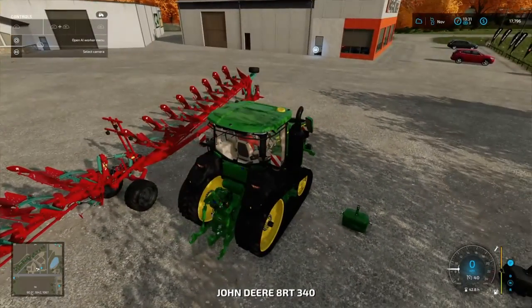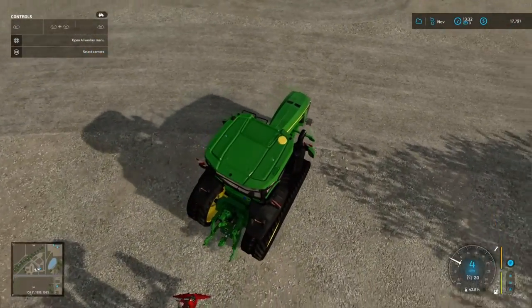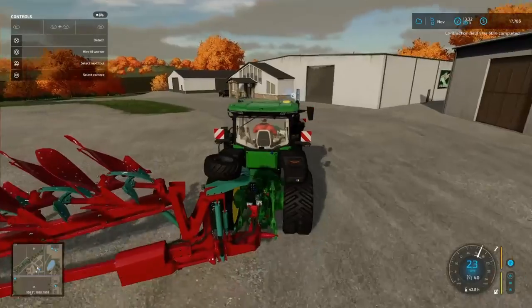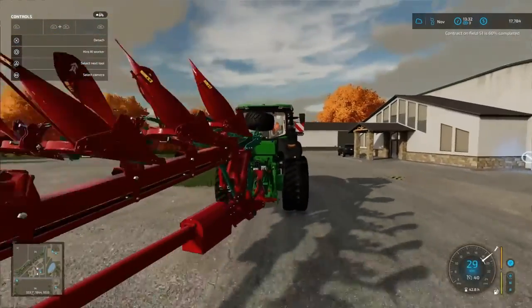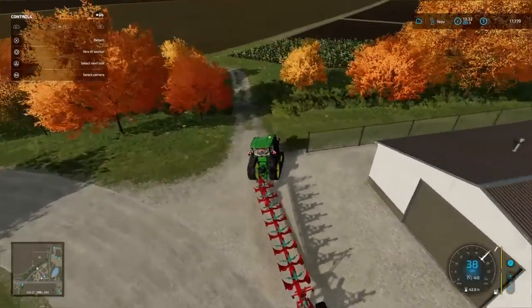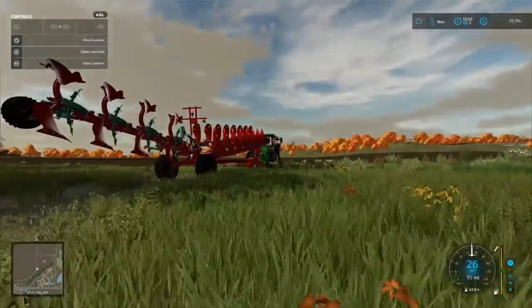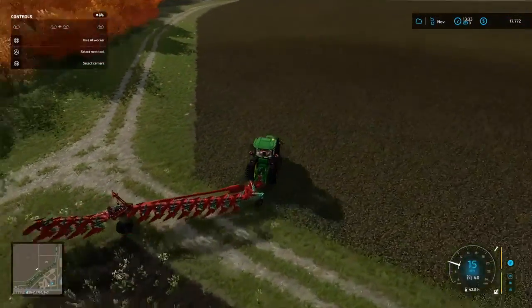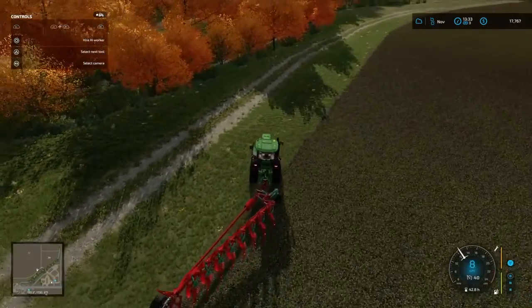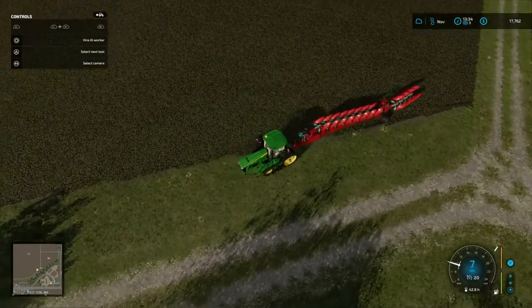That's a nice plowing one. It's a nice deer. Excellent. All right. And it is close to the shop. Say when these two-track tractors really spin on a dime.